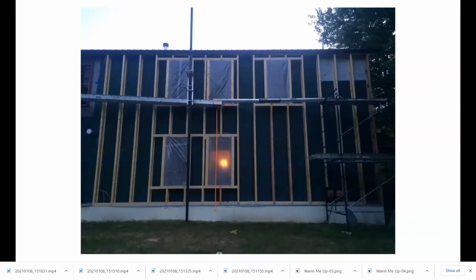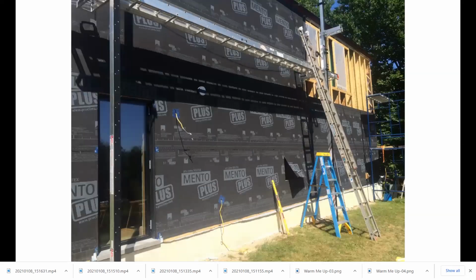So after all the TJIs are on, we block around the windows. We put a little row of blocking along the bottom of the wall. And that is ready for Mento now. So I think you can skip there. We put the Mento on that. All the seams will get taped in this, of course. You know, wire penetrations that are coming out are getting sealed up.